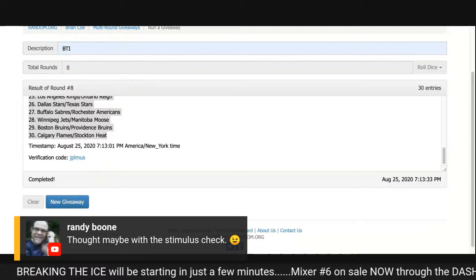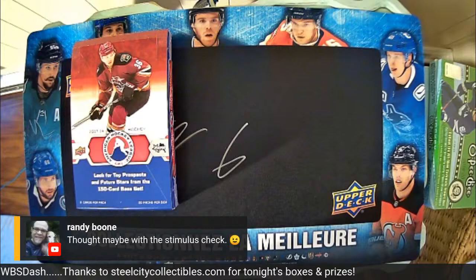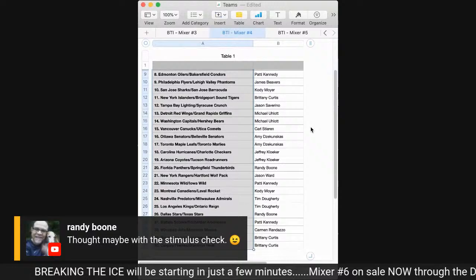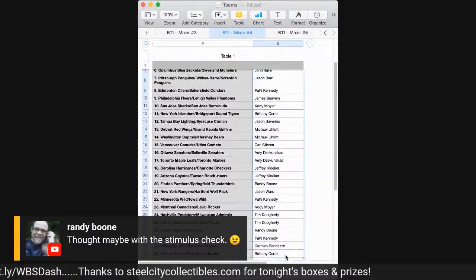We went back over there. We will now go back into and share. As you can see here, I'm going to scroll through these real quick. The names for break number four: Tim, Carl, Randy, Jeremy, John, Jason, Patty, James, Cody, Brittany, Jason, Michael. Michael's a new guy. Thanks for jumping on, Mike, if you're watching. Amy, Jeff, and a bunch of other regulars in there too. So we're going to copy those names now.